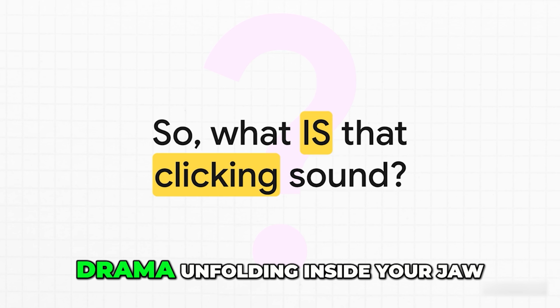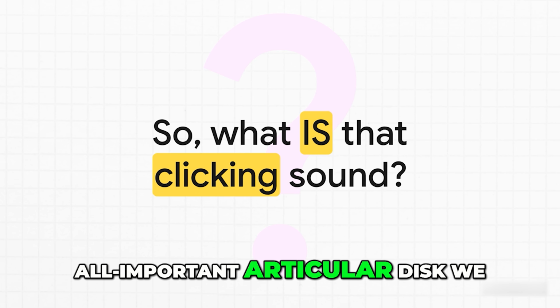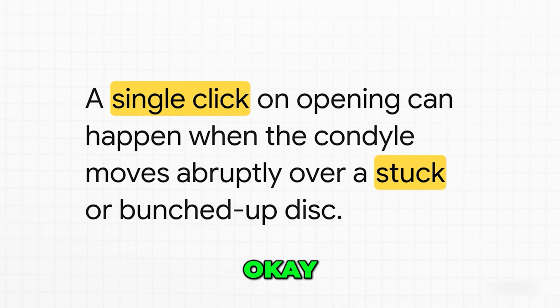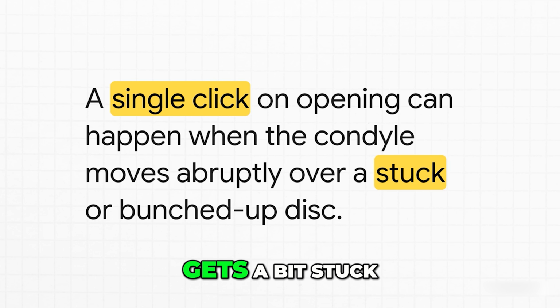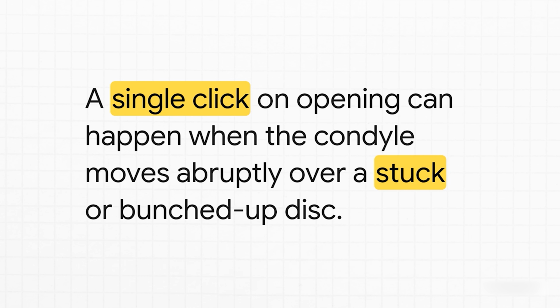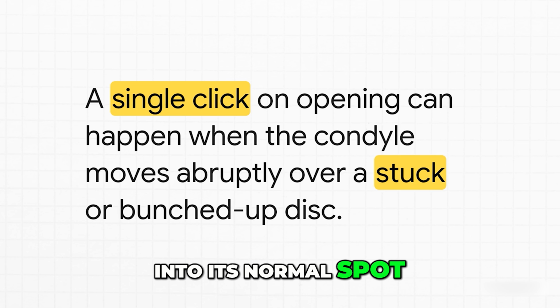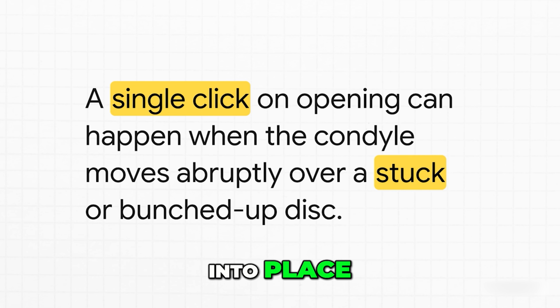That clicking sound can be really unsettling, but a lot of the time, it's a mechanical issue. A tiny bit of drama unfolding inside your jaw, and it usually has to do with that all-important articular disc we were just talking about. Okay, a single click. This often happens when that little disc cushion gets a bit stuck or bunched up. As you open your mouth, the condyle has to kind of abruptly hop over that bunched up part to get back into its normal spot. That pop you hear? That's the sound of the cushion snapping back into place.